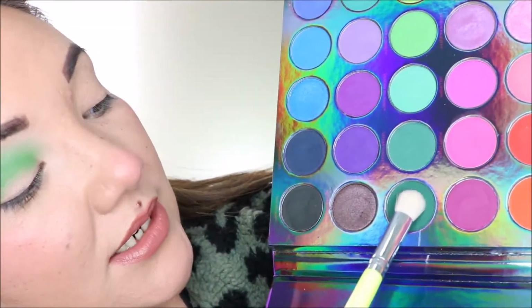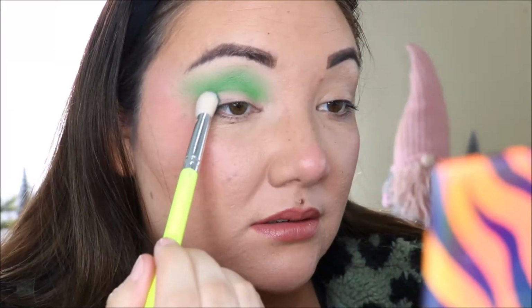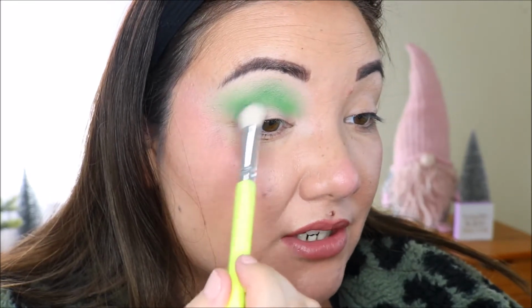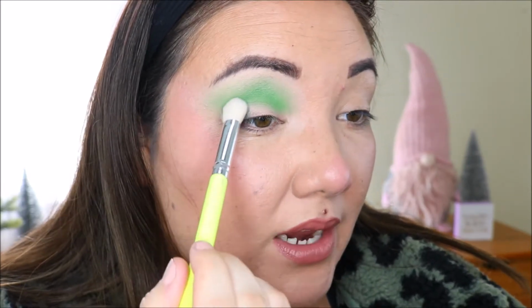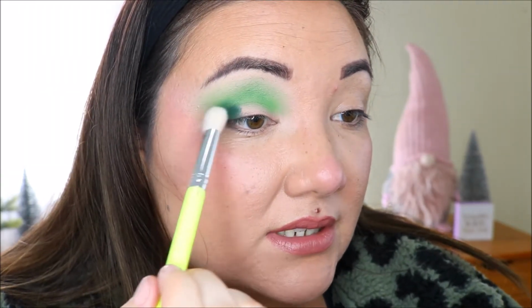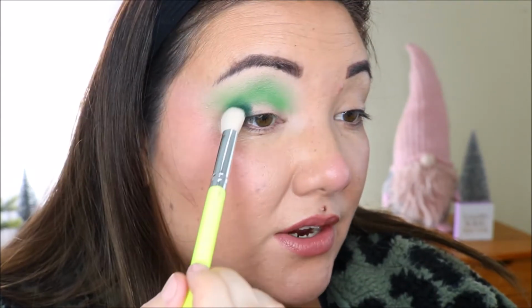We're gonna go into Forest, which is the deepest green color, and we're just gonna tap a little bit, build her up. These shadows are very pigmented. My mind definitely has not been changed about that. Sometimes when I do these like 3 looks, 2 looks, 1 palette, you start to see like, oh, different problems with the shadows, but I haven't really noticed that.